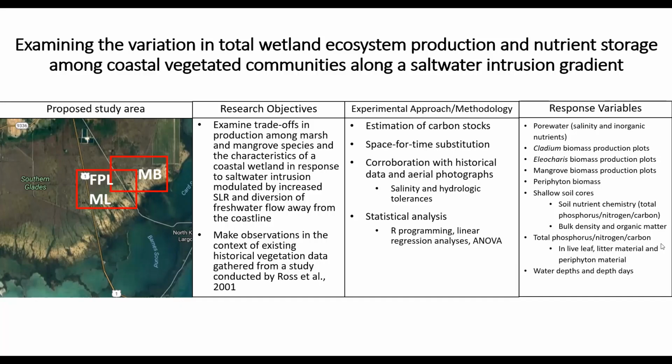I will be employing a space-for-time substitution to evaluate the variation in total production and carbon storage and inferring the transgression based on the salinity that's present. And I've attached the response variables that I'll be measuring, but that's about it.